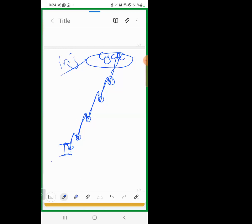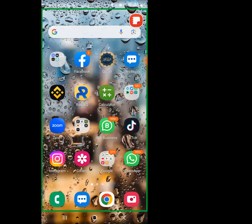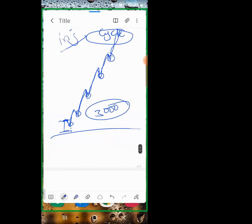Because the fact is, few people are having $3,000 as their trading capital. Few people. Most of our people have less money. Now, for example, I think I've explained the cycle very well. How people can understand it. Cycle. You buy low, you go high. But the only problem with it, if the market reaches the pinnacle where it was going and it starts to bounce back, that's where you see floating loss in cycle.